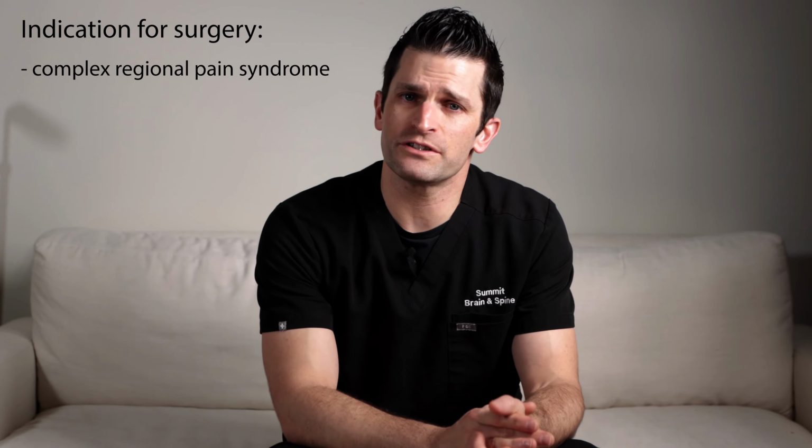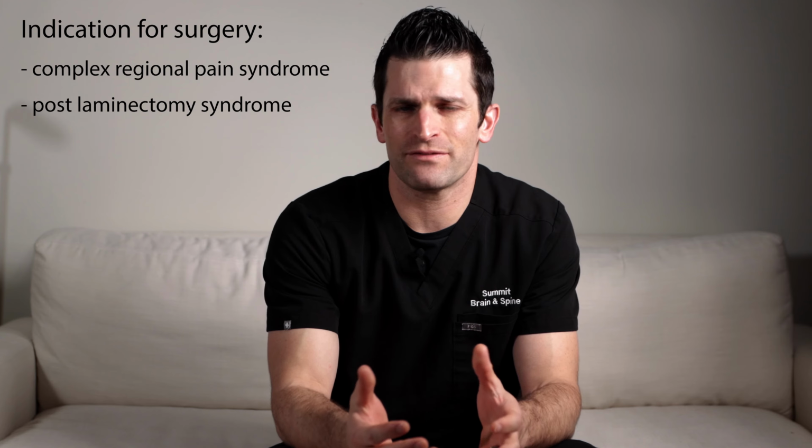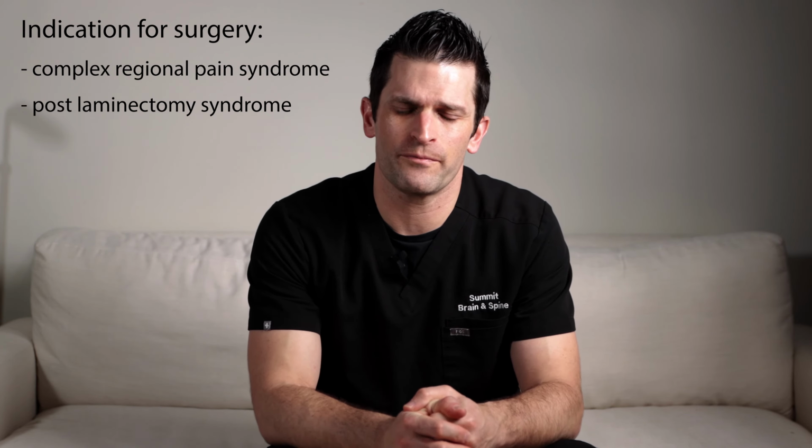So spinal cord stimulation can be indicated for complex regional pain syndrome, post-laminectomy syndrome, which just means that patients have had a surgery and they still have pain and additional surgery is not thought to be helpful. We don't always know if a stimulator is going to be helpful for a patient. And fortunately, the stimulator can be trialed or tested first before committing you to placement of a permanent implant.